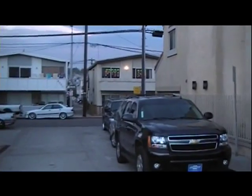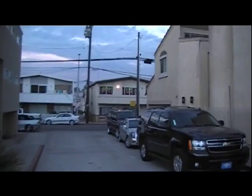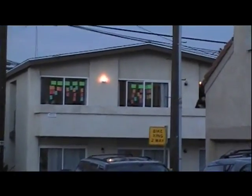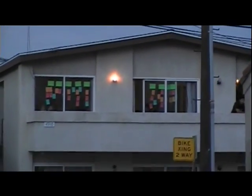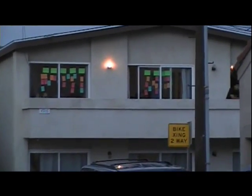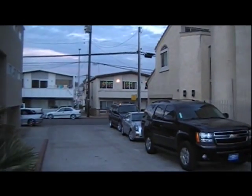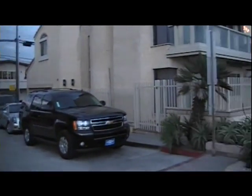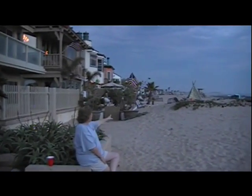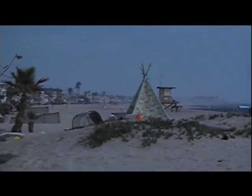And there's our house. And our new upstairs neighbors. We're on the downstairs. What the hell have they done up in the windows? And they seem to be running a marathon with the noise that we hear on the floors. Not quite as nice as some of the others right on the beach. And the teepee. Of course. The wigwam.